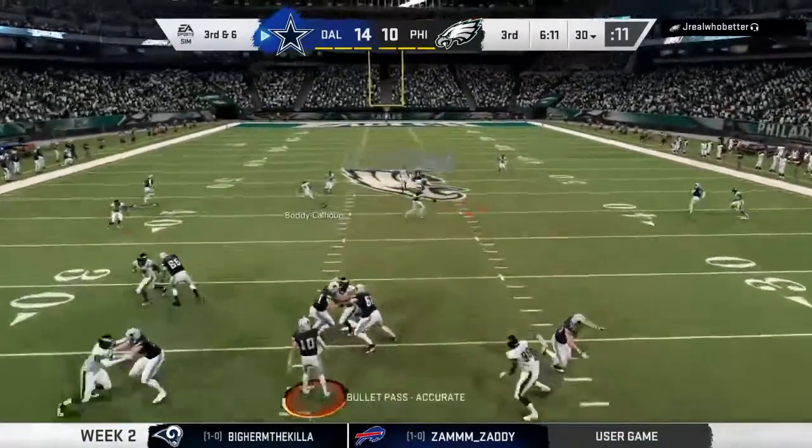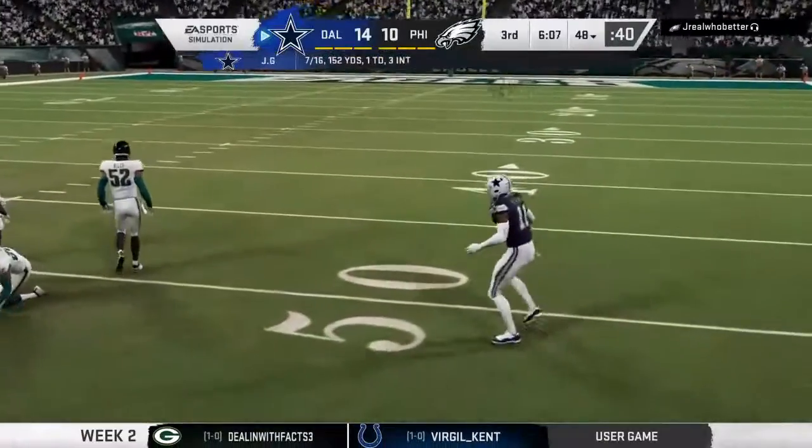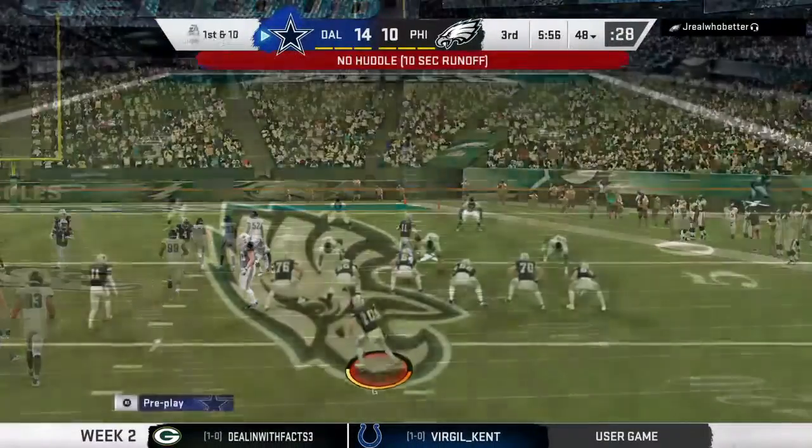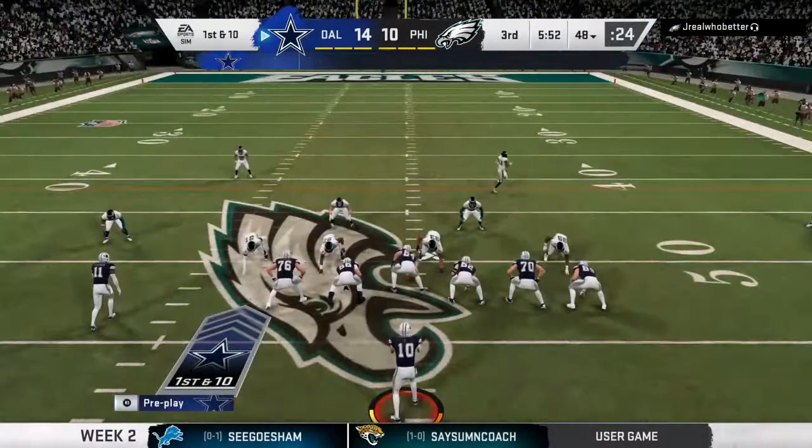Now back to throw. That is caught. It's Perriman. And he slips up past the 45 before being tackled. Give him 18 on that one, and it's a Dallas first down.